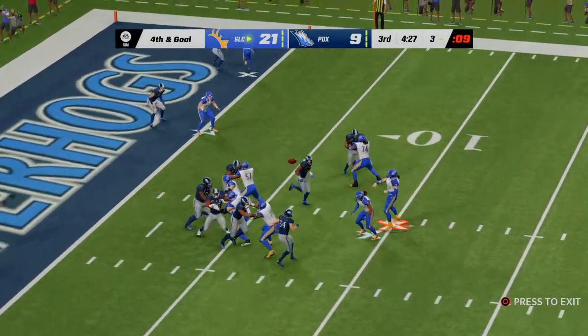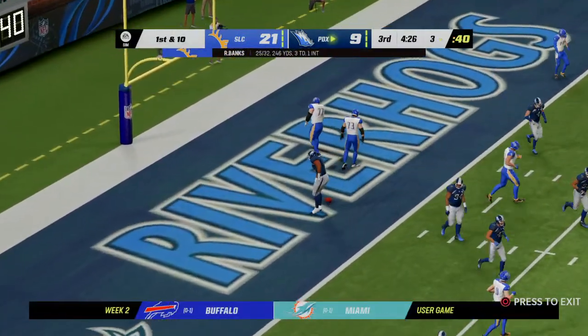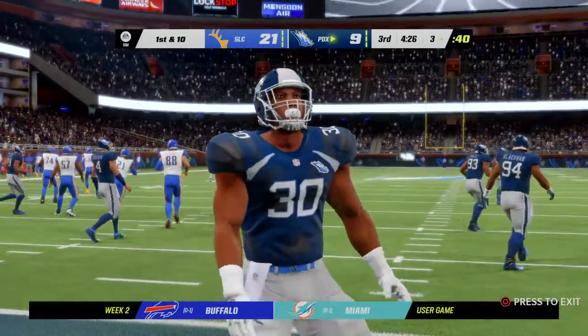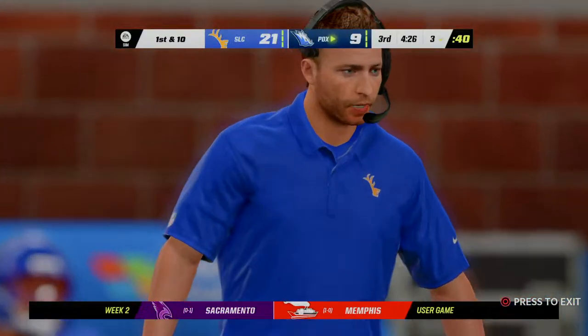Now they'll throw here out of the gun. And it's incomplete. They cannot convert, and they turn it over. He had 3 touchdowns already, but won't get a 4th here. And the ball will go over on the goal line stand.